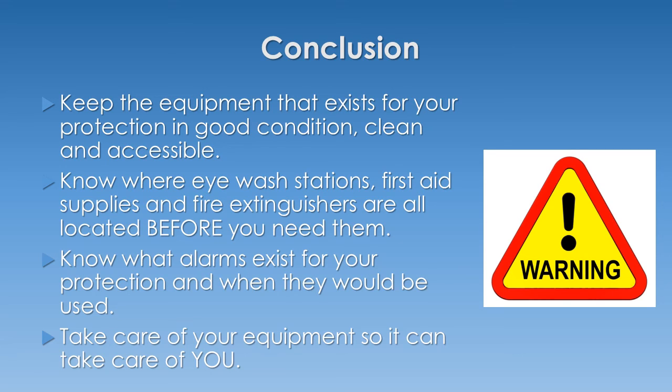In conclusion, keep the equipment that exists for your protection in good condition, clean, and accessible. Know where the eye wash station, first aid supplies, and fire extinguishers are located before you need them. Don't wait until you have a fire and you're excited to try to figure out where the fire extinguishers are. It's a good idea to locate the ones closest to your work area prior to an emergency occurring. Know what alarms exist for protection, when they'll be used, and finally, just take care of the equipment so it can take care of you.